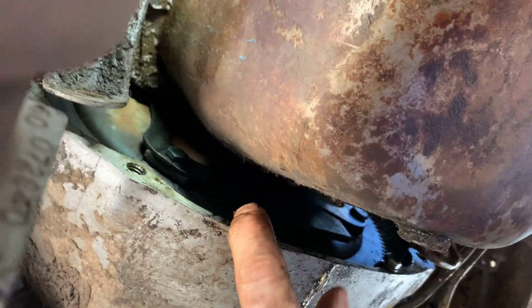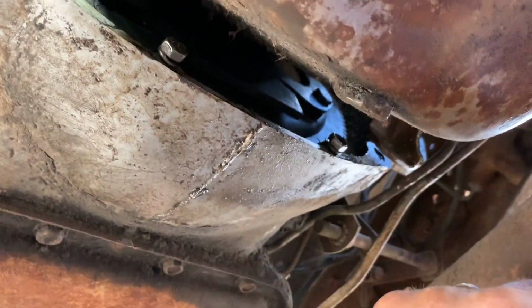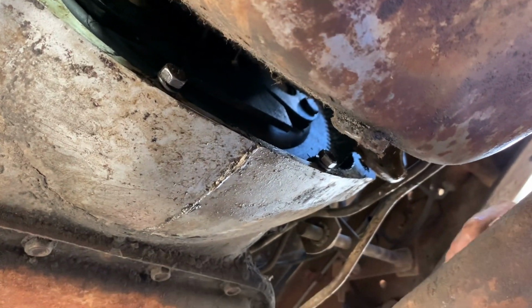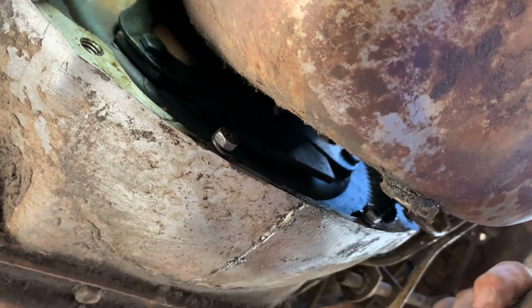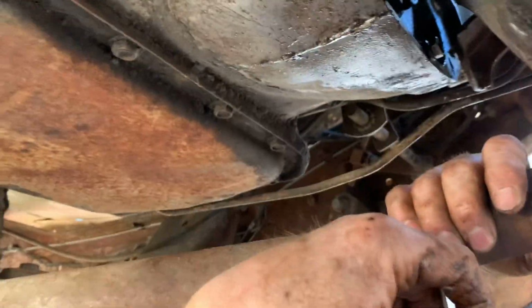Well, we pulled the inspection cover off down here and we tried to put a screwdriver against that ring gear to try to help turn the motor over, but it's stuck. We're not getting anywhere, so we're gonna let it soak and see if maybe it'll turn over in a few days. So that's all we got done today.